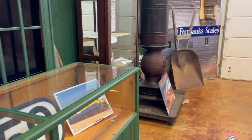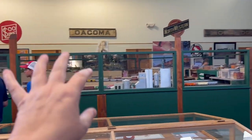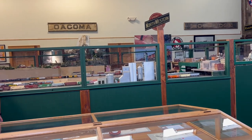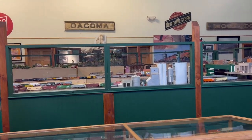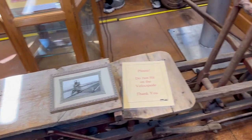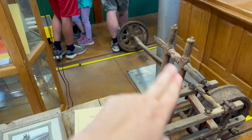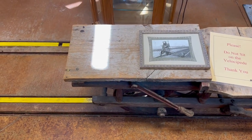It says Kilroy was here on here, but I don't actually see the Kilroy was here little guy, so I'm not sure. Obviously this is a train museum, so they have a lot of train stuff. They also have a really big model railway here, which is really cool. Deadwood had that hidden one too, so this one's neat as well. This is cool. It's like a track velocipede, and it had a long wheel to stretch across, but then you basically just rode on one rail.